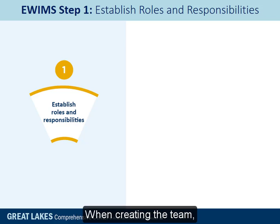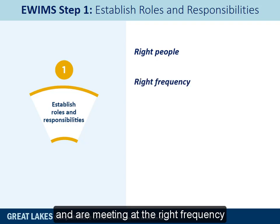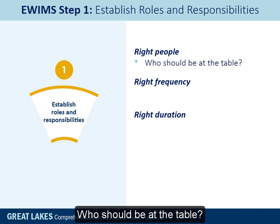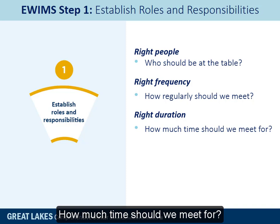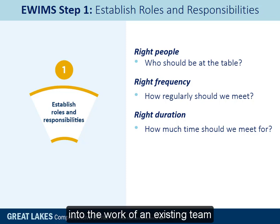When creating the team, make sure that you have the right people and are meeting at the right frequency and for the right duration. Ask yourself these questions. Who should be at the table? How regularly should we meet? How much time should we meet for? Depending on your constraints, you may choose to integrate the EWIMS process into the work of an existing team rather than create a new team.